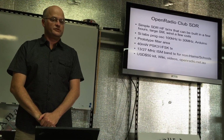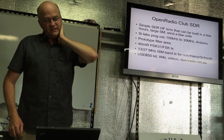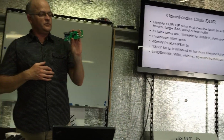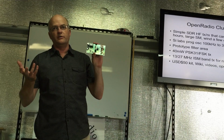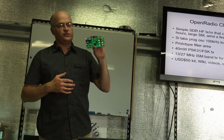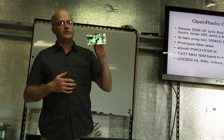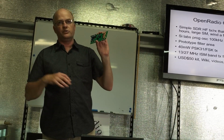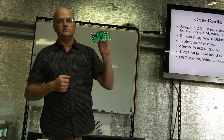Just one final slide on a club SDR radio. We call this thing Open Radio. We wanted a radio that could be built in a few hours in a workshop for people who aren't really hams or into radio, just to get them started. So this is a sort of soft rock clone. It's just a low power transmitter and receiver. It can transmit PSK31 and FSK at about 40 milliwatts, enough to go across the room, do chat, things like that. And it's an HF radio, 100 kilohertz to 30 megahertz.